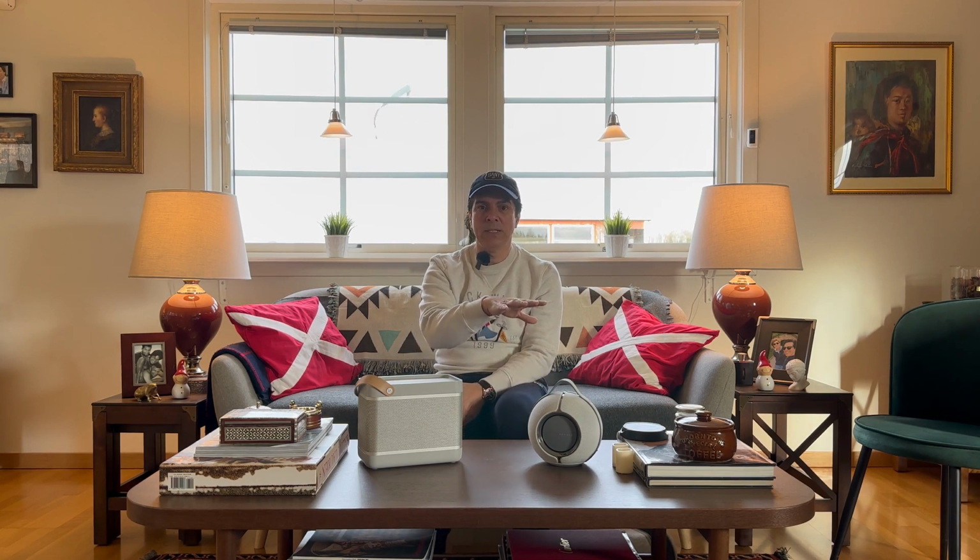So also Bluetooth has a limited range. If I put this speaker in this room and my phone's in my pocket and I walk to the other side of the house, it will lose connection and it will switch to my phone. Whereas this thing, because it's connected via the Wi-Fi, it continues to play, doesn't matter where I am.